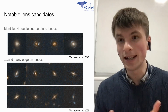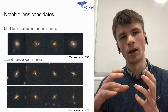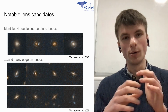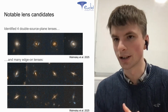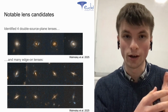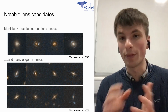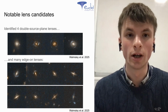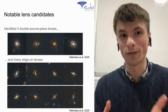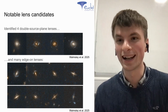And separately, we've also found many examples of edge-on lenses. These are rarer examples of lenses because they have a smaller cross-section than the typical early type elliptical galaxies, which are very massive and therefore more likely to significantly deflect the background light. And these are also really useful for determining the axis ratios of dark matter, verifying different theories of dark matter and modified gravity, for example. So each of these systems has much scientific merit within and of themselves, and so it's super exciting to have found these particularly rare candidates within the lens catalogue that we have.